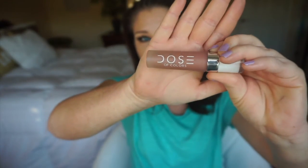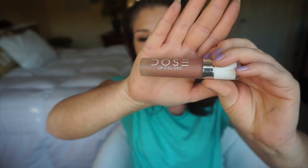But anyway, my favorite liquid lipstick, that was so hard. I struggled between this one and Kat Von D's Bow and Arrow. But I ended up going with this one because this one isn't as drying. And it is the Dose of Colors liquid lipstick in Truffle. I absolutely love this color. I wore it all last fall and winter.